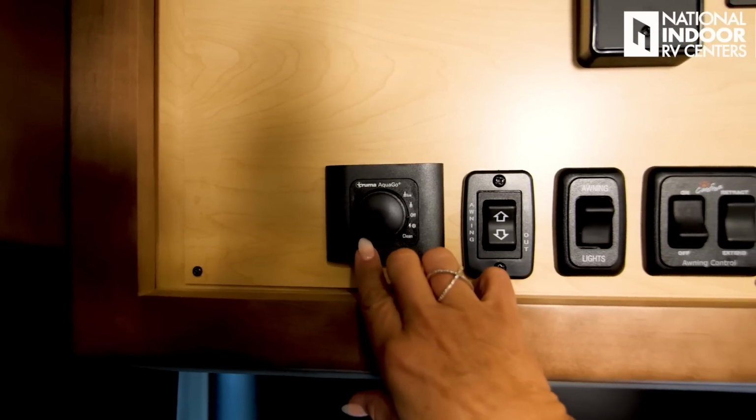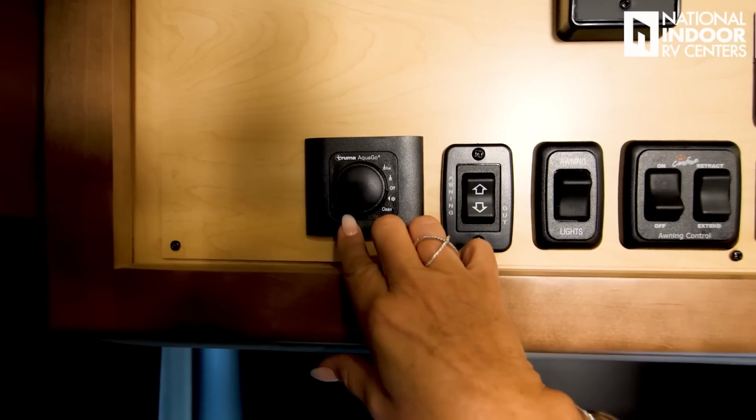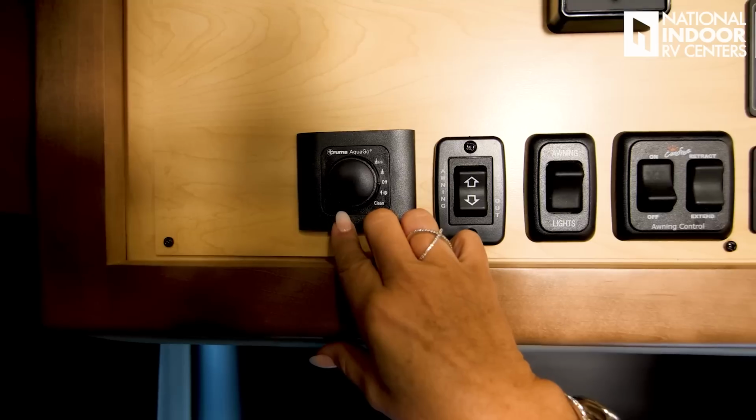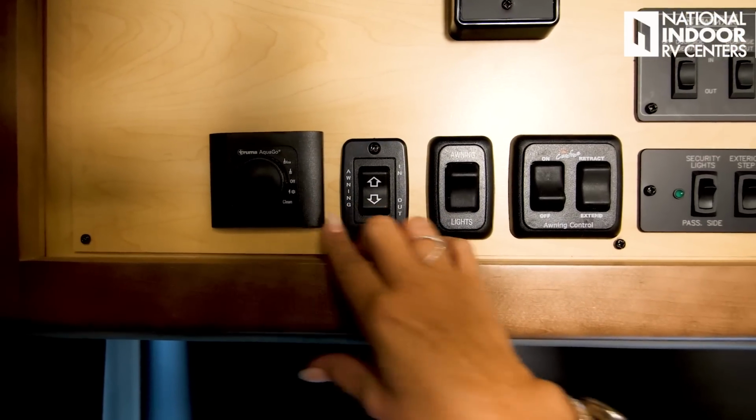So this is the Truma AquaGo water heater, continuous hot water, basically on-demand hot water. So this is a huge upgrade from just having your 6 or 10-gallon water heater. And this is where you can turn this on.